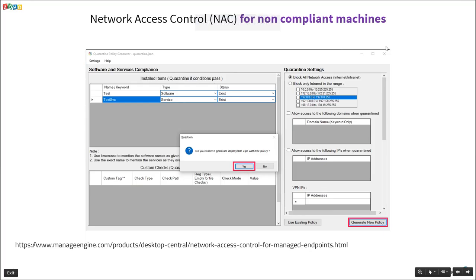If the policy is met, I will allow it. If the policy is not met, I will quarantine it. So that's NAC control. And what happens after that? Well, can I unblock those policies? Yes, you have instructions for it. It has another file that you can deploy to the machine to release them from the quarantine. Or once the policy is met, it will automatically release them from the quarantine.